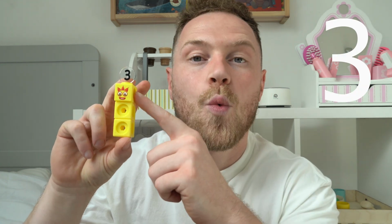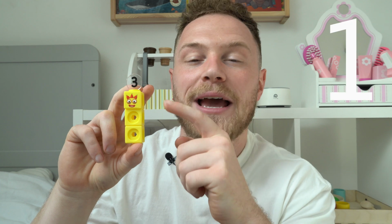The next number is 3. So we have 1, 2, 3 blocks. And this is what number 3 looks like. So should we say it together? Ready? Here we have 1, 2, 3. Well done. So the order goes 1, 2, 3. Well done.